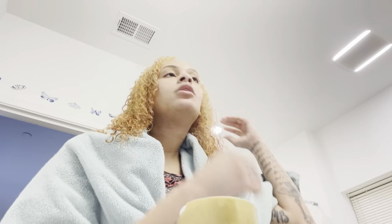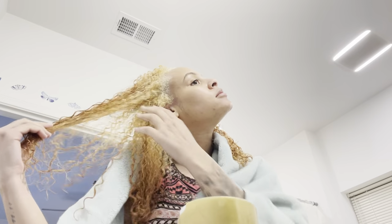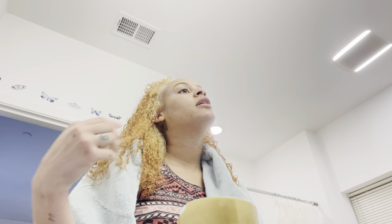So this is what it's looking like for right now with no product. I'm about to add another deep conditioner in it and then leave that in. I'm gonna add the deep conditioner and some oils. These two and the oil.